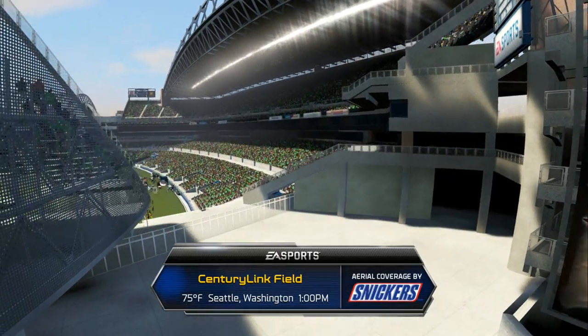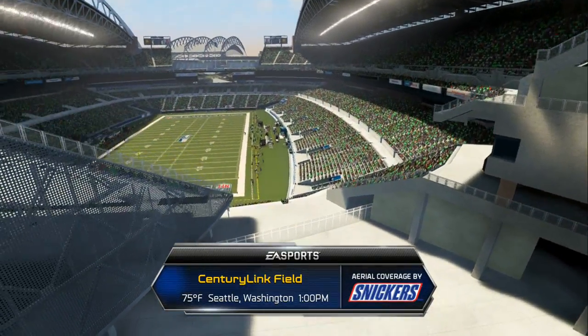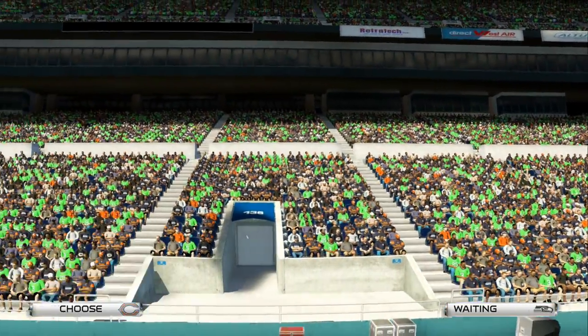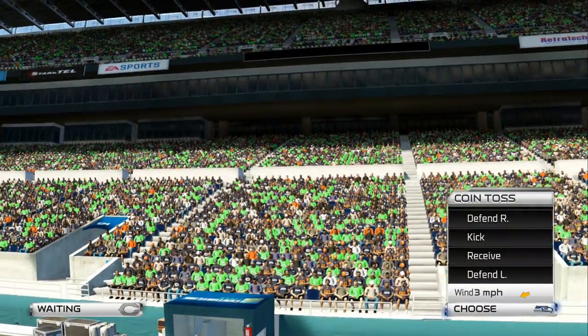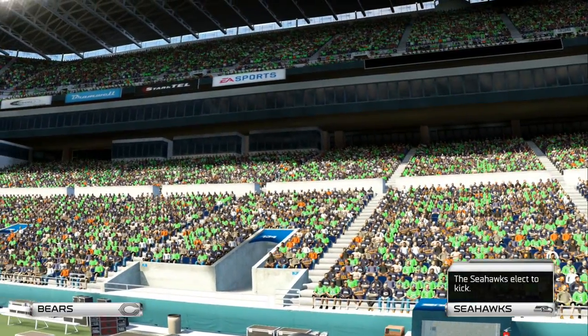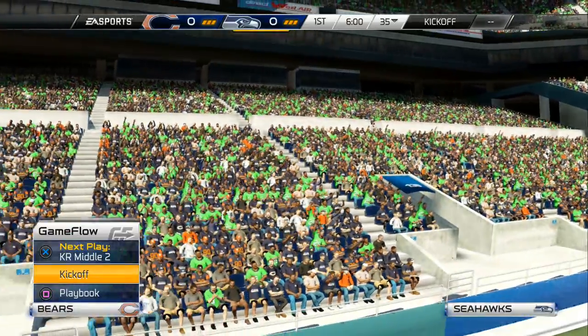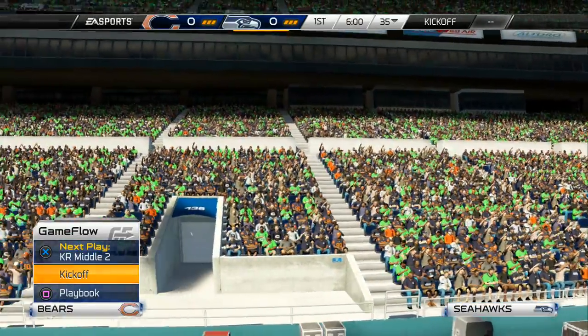Known to reach decibel levels comparable to that of a jet engine. CenturyLink Field is the location for this afternoon's matchup between the Chicago Bears and the Seattle Seahawks. The running back position today, manned by a couple of stars of the sport. What are you looking for here?